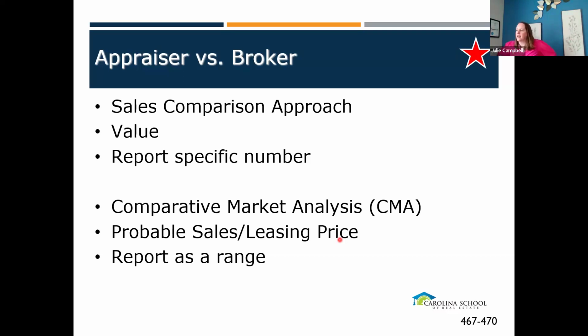Let's just pretend for one second that page 469 is a CMA and not a sales comparison approach. If I were doing this CMA on 469, I would look at the homeowner and say, based on my CMA, your probable sales price is between $112,000 and $119,500. If I look at A, B, C, D, and E, everybody see that? I gave them the range instead of that specific number. So for the CMA, what gets me to the 112 or the 119.5?